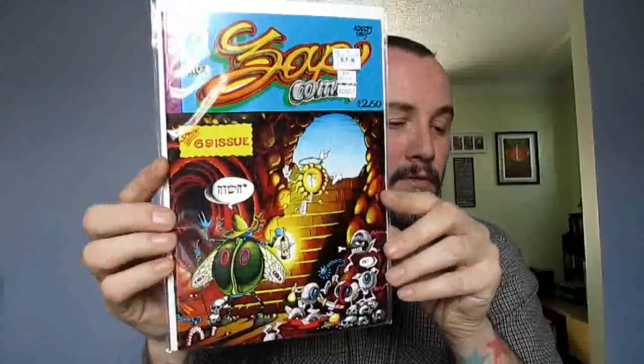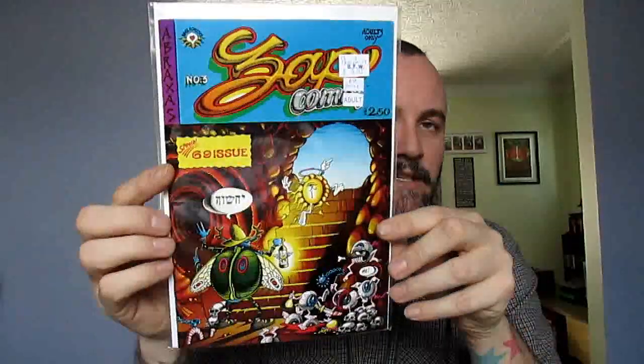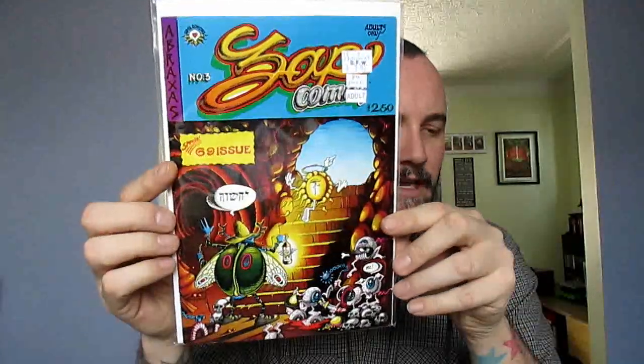The 6th printing of Zap Comics number 3, and this is the special 69 issue. So half of the book is this way, and then you flip it over and the other half is the other way. And this originally came out in 1969. This particular printing, I'm not sure of the year, I don't think it says.